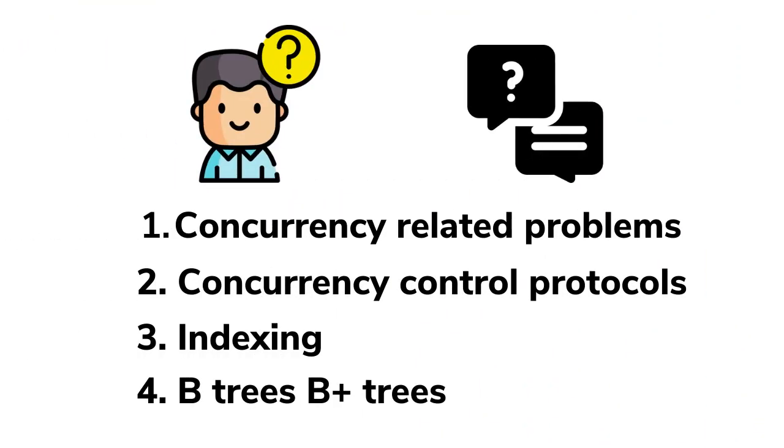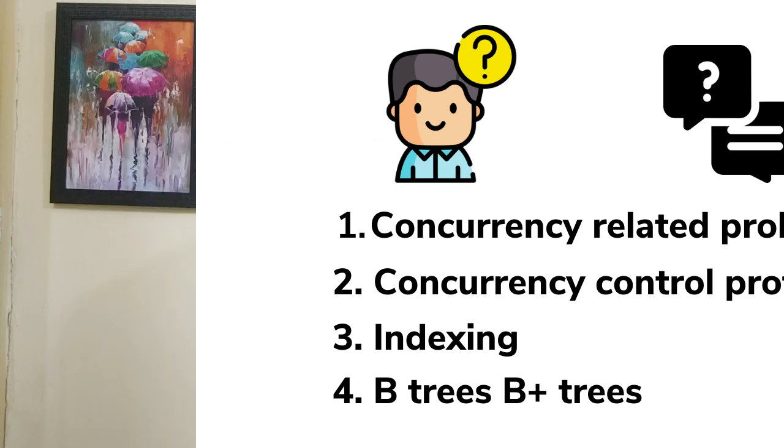And we had a pretty good discussion on it. He proposed some systems, and I started connecting the dots, and I explained why his system will be successful or it will be a failure. He was quite impressed by all the answers that I was giving. We then also discussed some concurrency related problems and concurrency control protocols. And after that, we again discussed indexing, B trees and B plus trees.